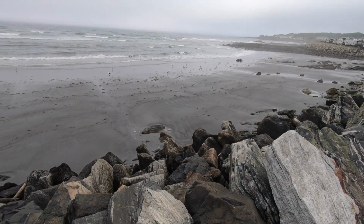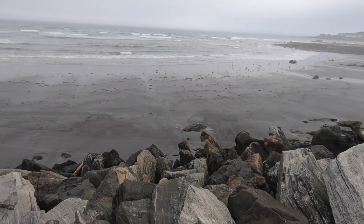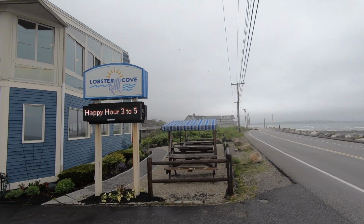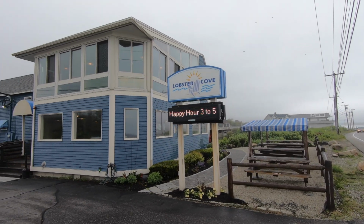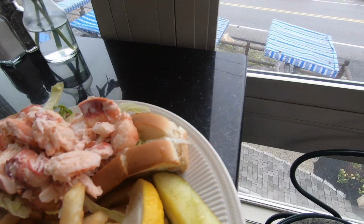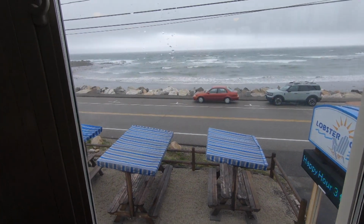We landed in Manchester, New Hampshire, and drove straight to York, Maine. I found a lobster restaurant right on the coast called Lobster Cove. My idea was to get the first lobster roll we could find, and the lobster roll was okay, but the view was pretty impressive.